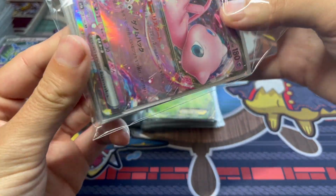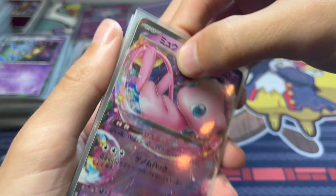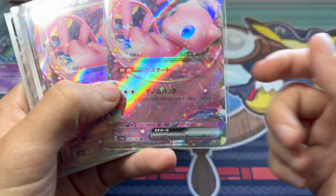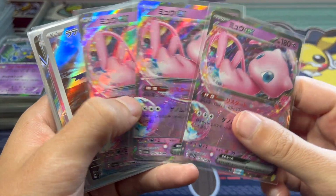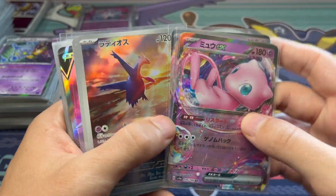here's another cautionary tale about ordering from Japan. I did not order the regular Mew EX from Shiny Treasure. I ordered the shiny one, but they sent me the wrong one, which was kind of annoying.